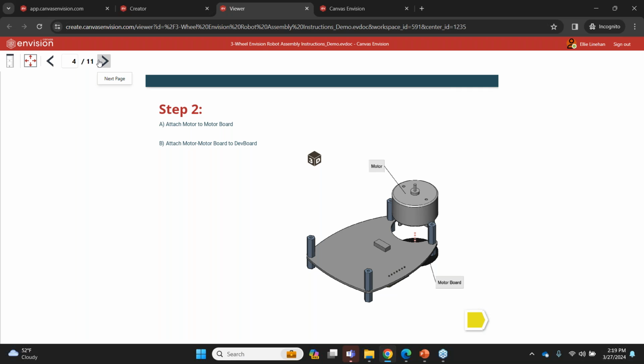So we also have 3D labels exposed here. We're able to label in 2D and 3D and pull out metadata, so you don't have to manually type in the names of components. You can utilize the metadata properties of the model.